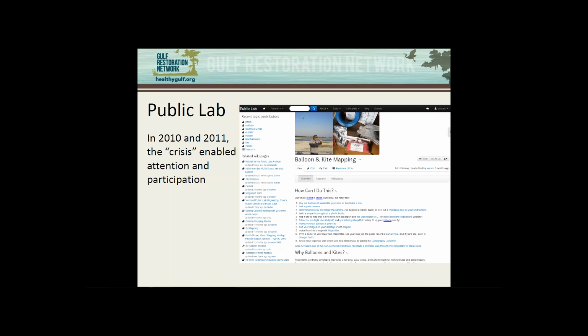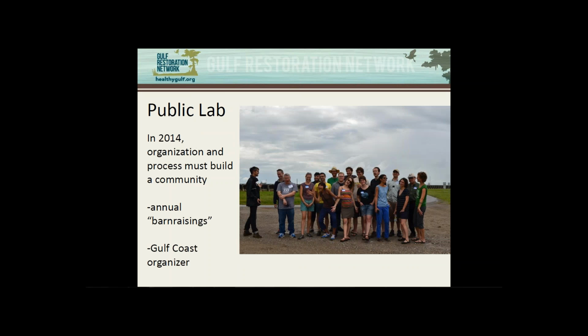That is the balloon, kite, and mapping. The Public Lab organization was created to create these wiki pages so we could communicate with each other on how to do this, where the resources are, and what not to do, which is just as important.